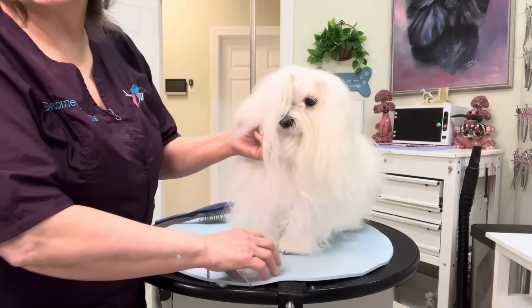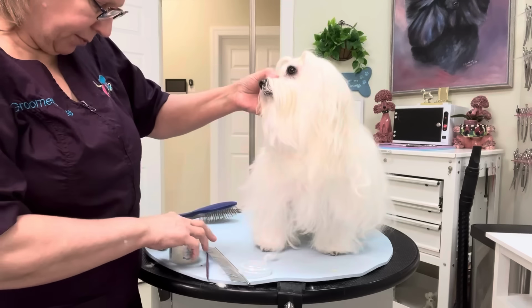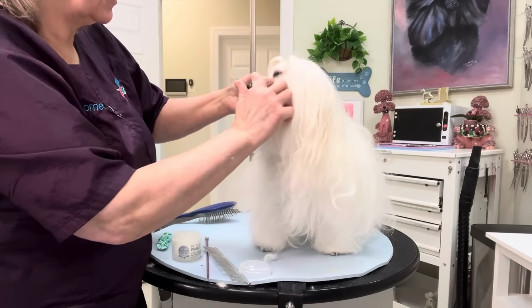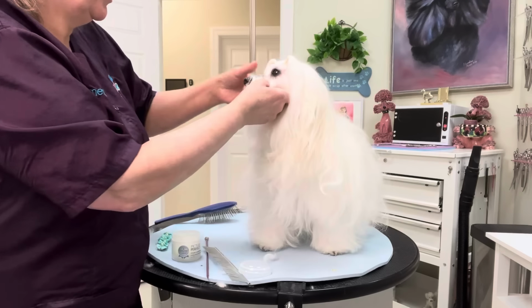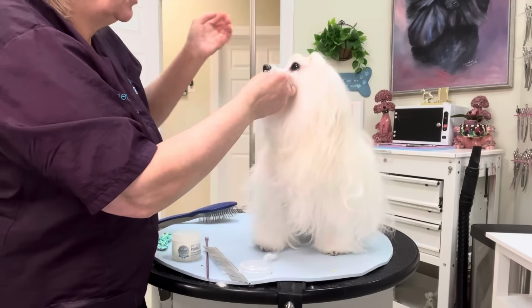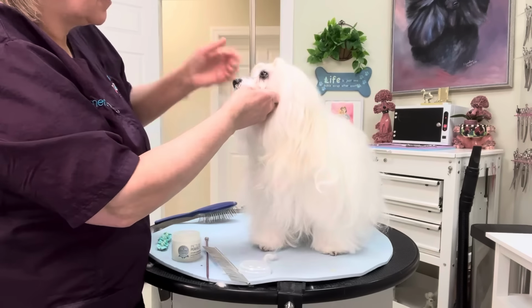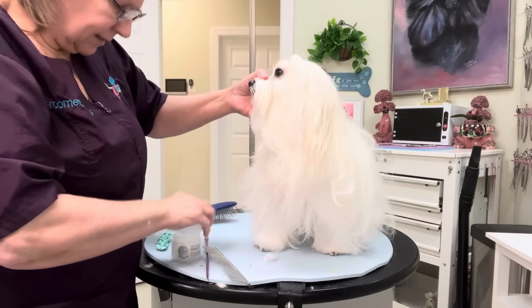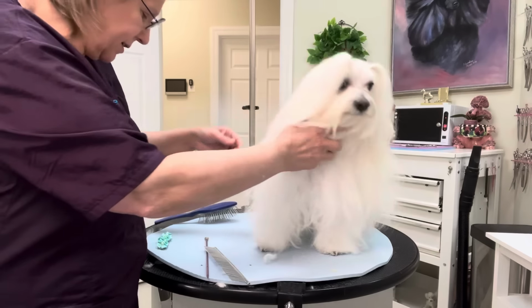If you have hair sticking up on the nose, you can use a variety of different products for this. There's a product made by Velis called Satin Cream. This one is Show Premium Pet Grooming Products, Picture Perfect. You can also use Chris Christensen Thick and Thicker Gel. And that will lay that hair on the bridge of the nose and at the corner of the eye down.